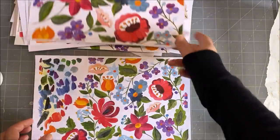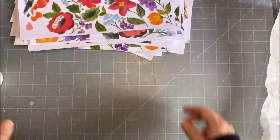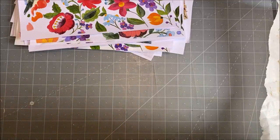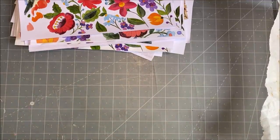And then, so yes, I've got millions of copies here. Now, what am I going to do with them? That is the million-dollar question. What will I do with them? Oh, let me just grab a glue stick. I was going to do that. What will I do? Don't know. Well, I'm going to have a little thing.